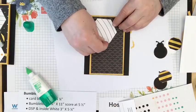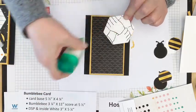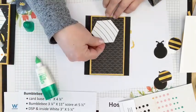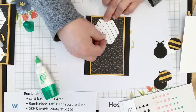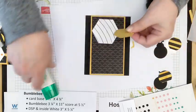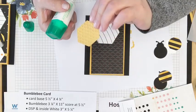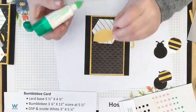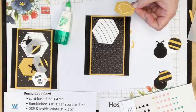Okay, so we're going to put this at the top. This is the same All Together paper. Really like the movement that the hexagon or this stripe gave, kind of like a bug is moving on the card. And you know, you can decide which one you want, if you want the up or the down. And I'm going to follow what I did on this card.